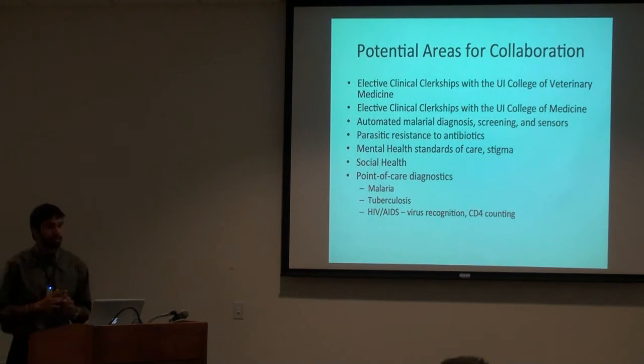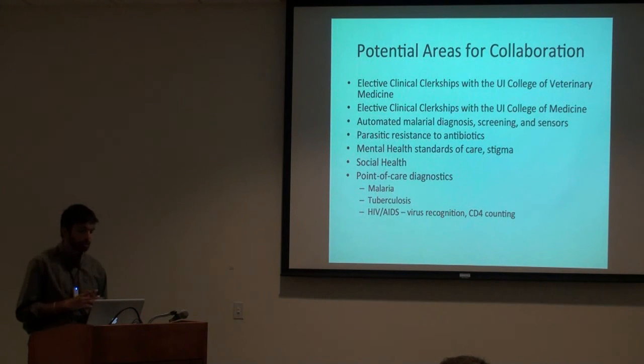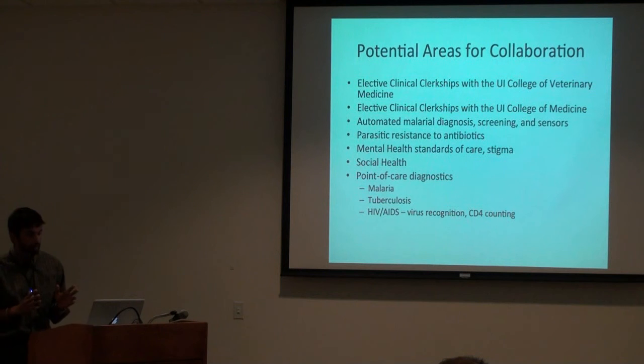So additional areas that we're pursuing in terms of how the two universities can work together include clinical clerkships with the colleges of veterinary medicine, as well as the College of Medicine here at the U of I. They're doing a lot of work with malarial diagnosis, but the research that they're doing at the university seems to be centered around learning about malarial resistance. And so I think that's another area where we have great expertise in genomics, and we could really do some interesting work together on basically characterizing these resistant strains of malaria and maybe developing treatments or therapies directed against them.